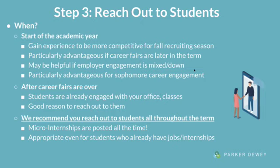This also might be helpful if you are finding that employer engagement is mixed or down, or this is going to be a wacky year, it seems, at least the fall term with the Delta variant and so on. So depending on what's going on at your campus, this could be an alternative way to engage employers and or students, despite what else is going on in the world that's outside of any of our control.